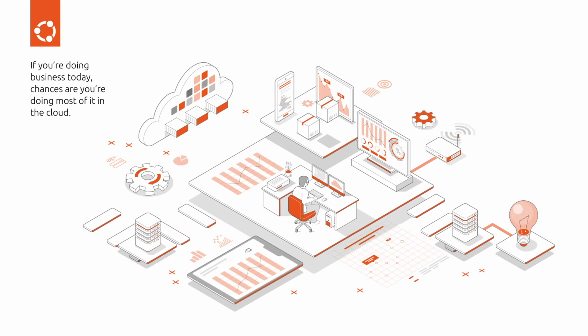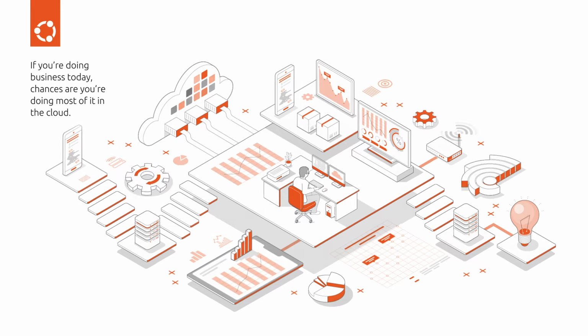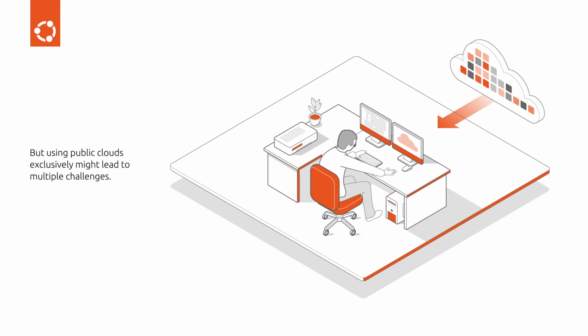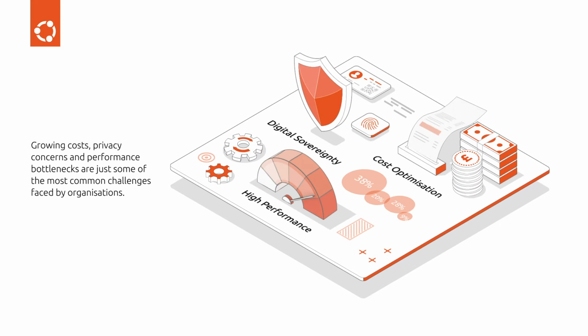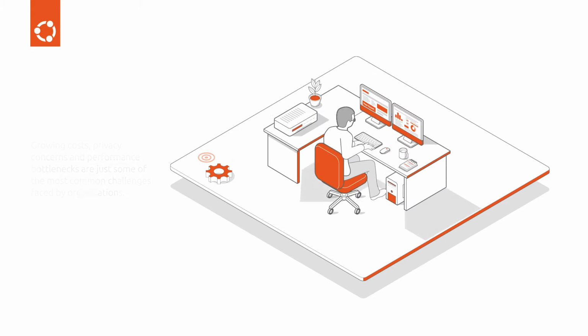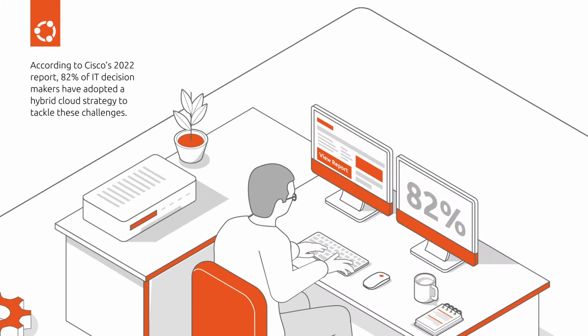If you're doing business today, chances are you're doing most of it in the cloud. But using public clouds exclusively might lead to multiple challenges. Growing costs, privacy concerns, and performance bottlenecks are just some of the most common challenges faced by organizations. According to Cisco's 2022 report, 82% of IT decision makers have adopted a hybrid cloud strategy to tackle these challenges.